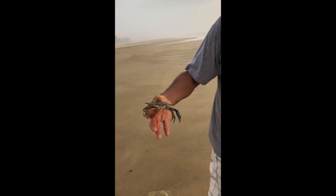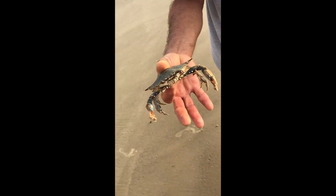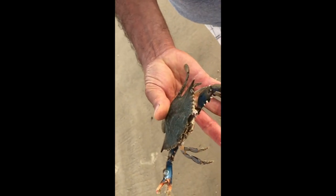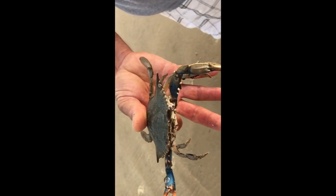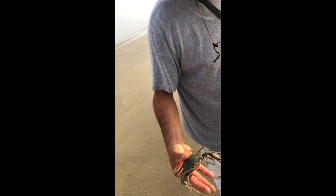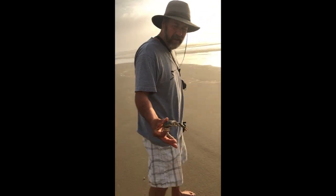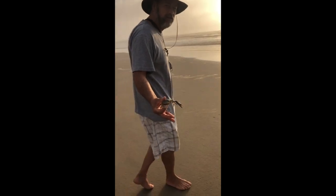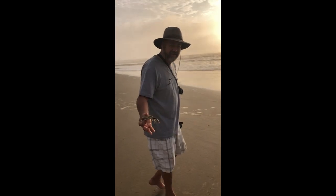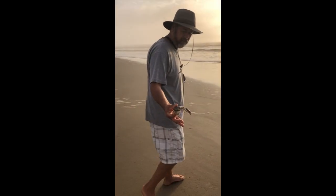Aqui, ó, peguei um crab tá aqui. I got a crab that is kind of dying on the surface here, and I'm trying to put it back to the ocean. I am a lifeguard, a life safeguard. Okay? Let's see if it's gonna survive.